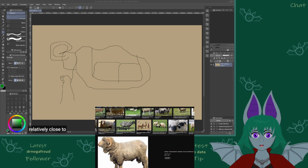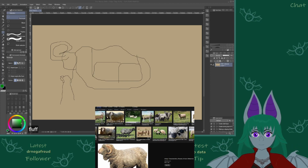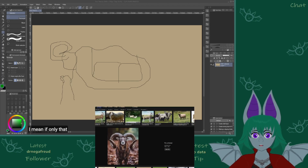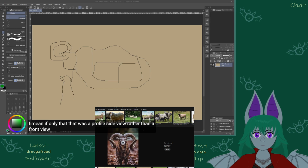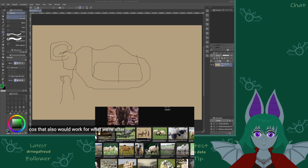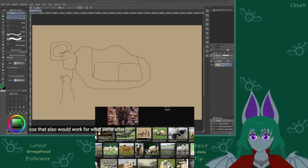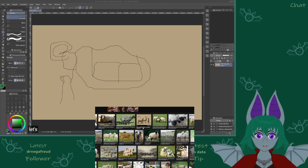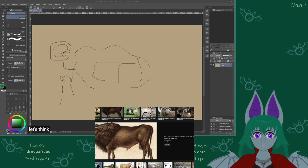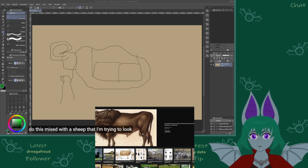I mean, that's relatively close to what I'm expecting it to be, at least in terms of, like, fluff. I mean, if only that was a profile side view rather than a front view. Because that also would work for what we're after. Let's think. I mean, honestly, that is essentially this mixed with a sheep that I'm trying to look at, but big.